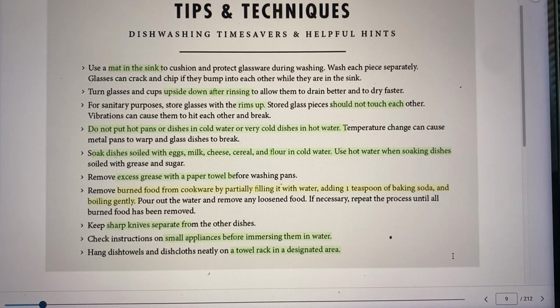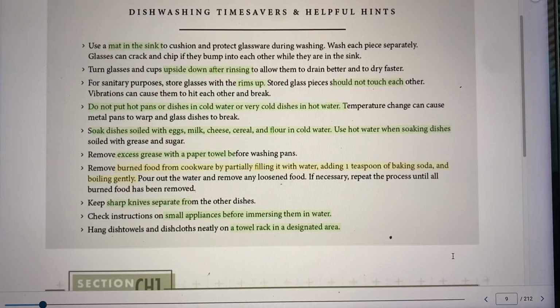Hang dish towels and dishcloths neatly on a towel rack in a designated area. So it's good to have a towel rack there. Dish towels used for just dishes, and then have a hand towel in the bathroom, right? Or a hand towel somewhere where you're using a hand towel, and hang them so they're not used to wipe something on the floor. If you do, make sure you put it in the laundry.